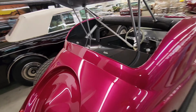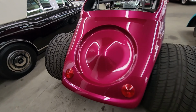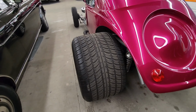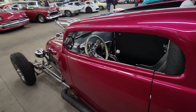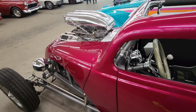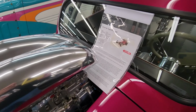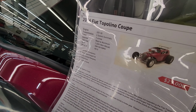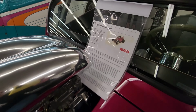Well, that's quite an unusual piece. Look at the tires on this thing. I mean, what a pretty unique ride. And like I said, they're asking $29,000 for it, and it's all negotiable.